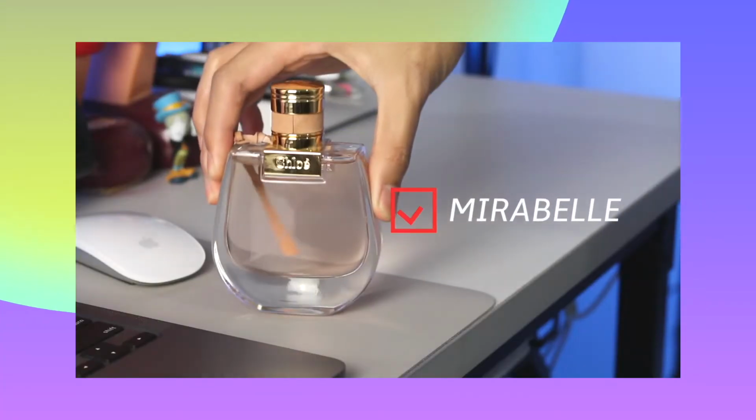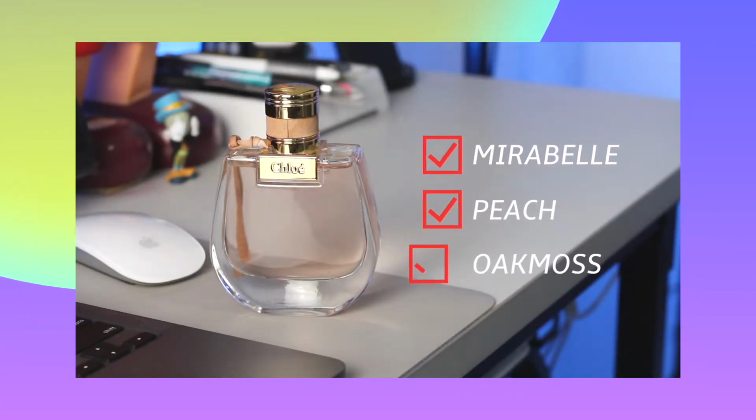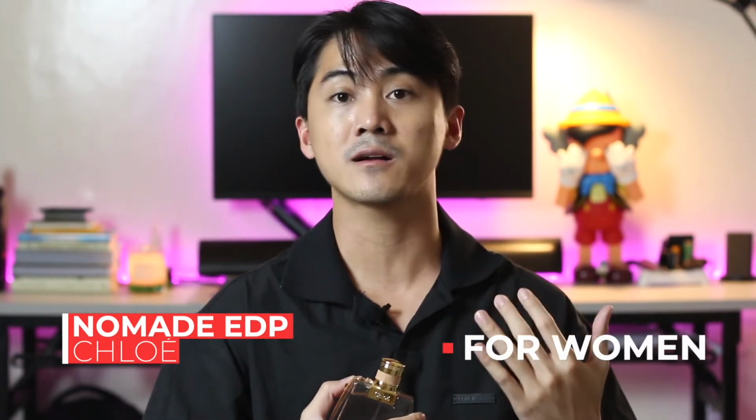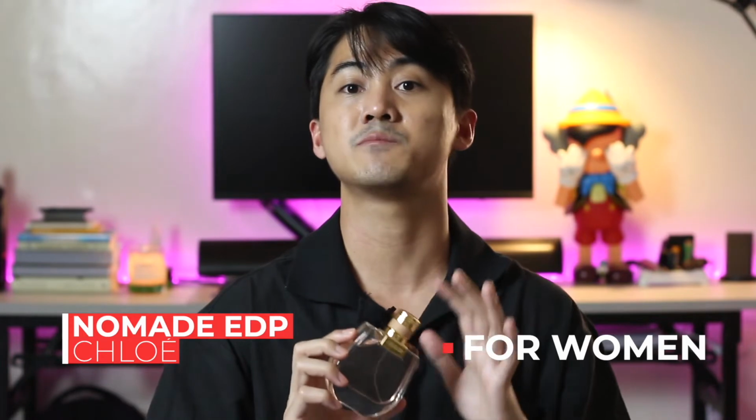For the next one, we have a perfume from the house of Loewe, and this is Nomad Eau de Parfum. This one has prominent notes of mirabelle, peach, oak moss, sandalwood, and musk. Now, I have to admit this was a blind buy, because after having enjoyed Loewe Eau de Parfum and its flankers, I realized that there aren't a lot of people talking about this house, and I stumbled on this perfume and blind bought it based on the positive reviews about this perfume and how it smells.